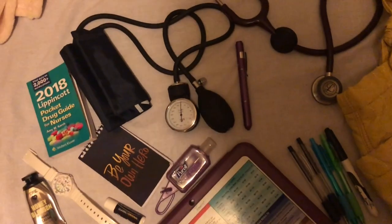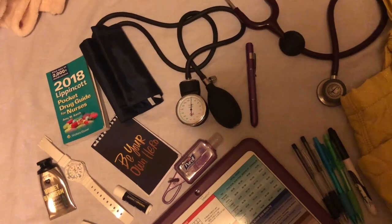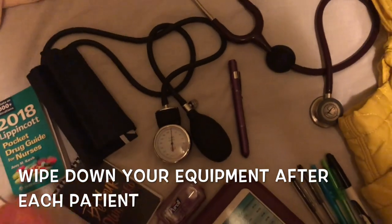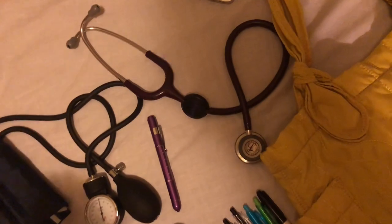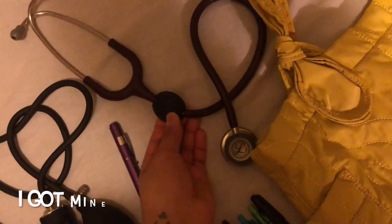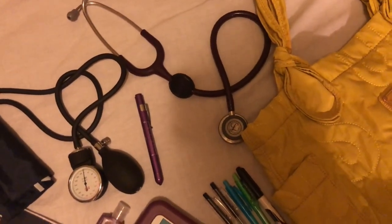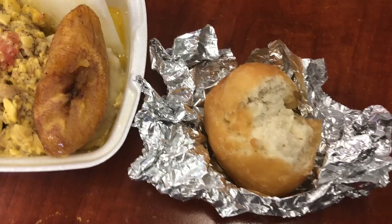Your blood pressure cuff. They usually have everything there, but our instructor suggested that we bring ours. I did use mine primarily during the day. You definitely want to wipe them off after each patient. The same goes for your stethoscope. Definitely label your stethoscope. If you could get one of these name tags, that would be great. So if you do happen to put your stethoscope down, at least you can identify it. You don't want to lose your stethoscope. Not a Lippmann, definitely not.